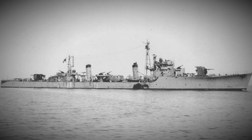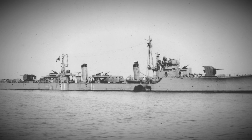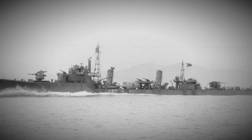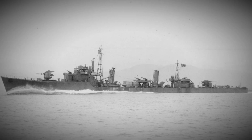Their secondary weapons didn't fare much better. Torpedo batteries and anti-aircraft defenses were weaker and less flexible than those of their allied rivals, leaving them ill-prepared to deal with aircraft or nimble surface threats.